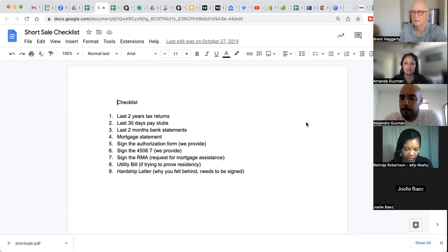But I've had short sales that have taken 2 years. So it could be anything in between, but the process has gotten a lot better with banks now. And I'll be honest with you, if you have all your ducks in a row, you can get a short sale approved fairly quickly. I would say under 3 months, and that's pretty quick in a short sale world.